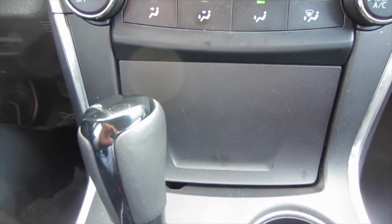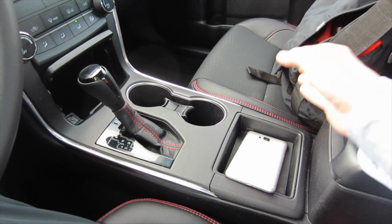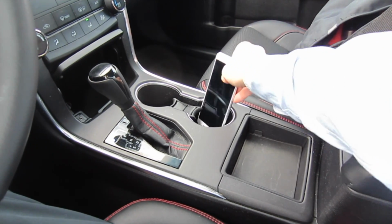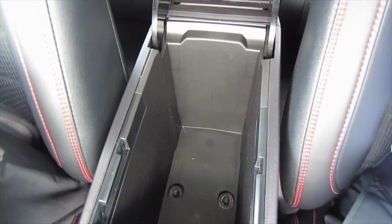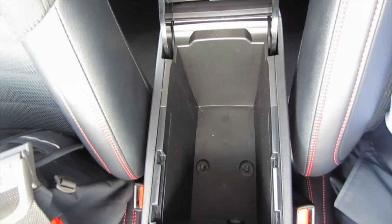So instead of using that area, I found myself using this sort of square rectangular-ish place right here behind the gear shift to store my cell phone, which worked out pretty nicely. There's also a decent sized storage space in between the 2 front seats. It's fairly deep. I was able to get a pretty big Starbucks cup in there without a problem, and it does have a power adapter outlet right there in the bottom.